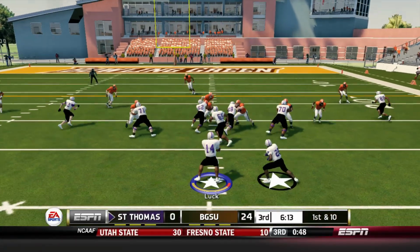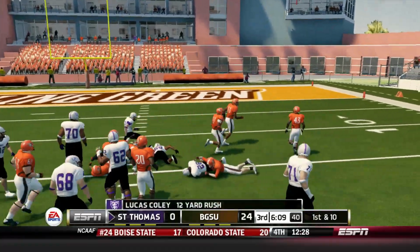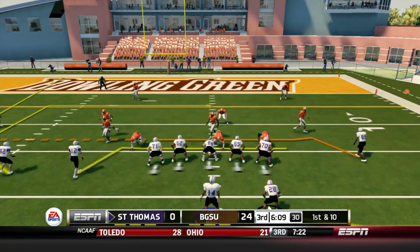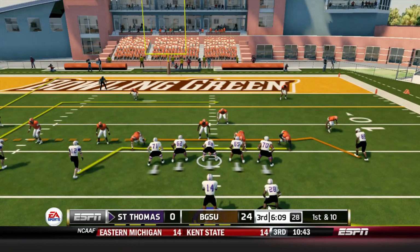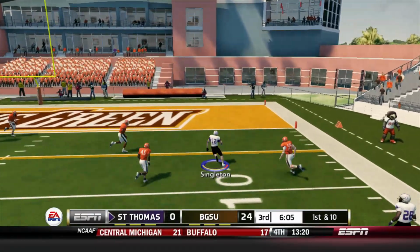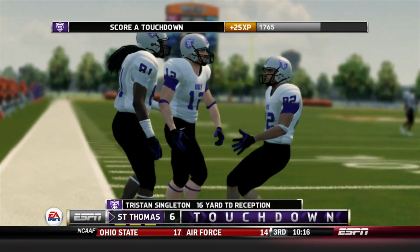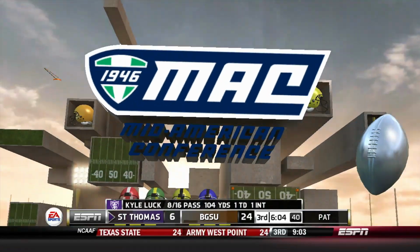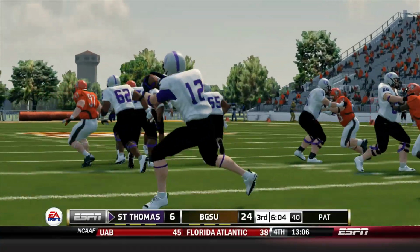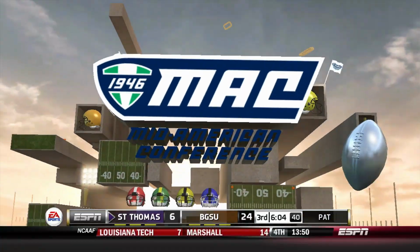As we move back to the line quickly, it's Lucas Coley. He's got a hole to work with. We got another first down, gain of 12. The offense is finally starting to wake up for us. It could not have happened any sooner. We need something to shake here as Tristan Singleton is in the end zone. And just like that, we get our first points of the game. It took an entire half to do it, but we are finally on the board.